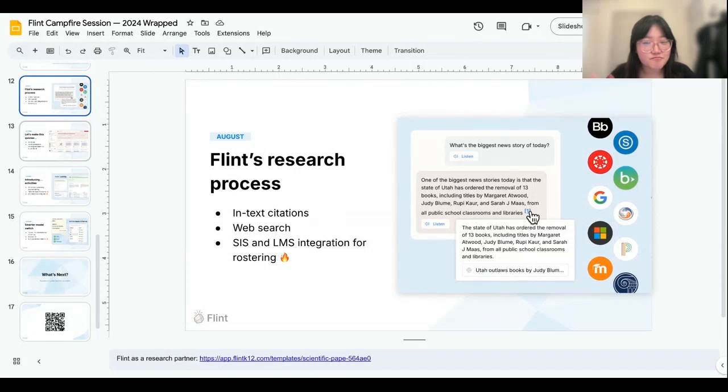And then earlier this school year, we leaned into Flint being helpful for research. We were getting a lot of questions around how do we know where it's getting its information? How can we help students verify what Flint is saying to them? So now Flint has in-text citations where when Flint pulls from a source, it can cite where that's coming from, and then it'll also link directly to that source so students can verify it. And it also has access to the web now, so it can help students with a research process.